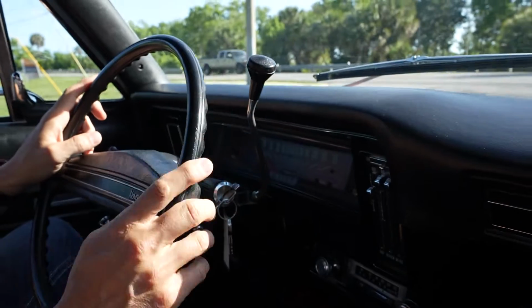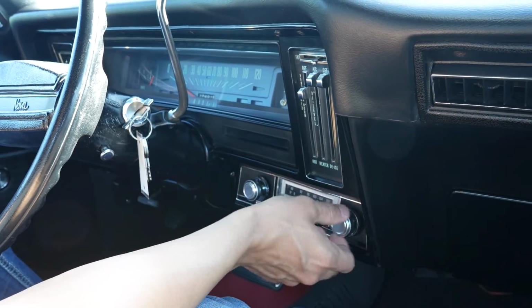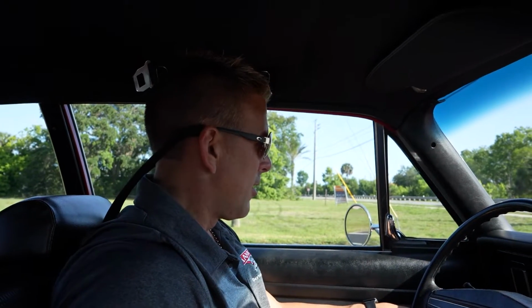Column shift car. Radio does not work. Get a little bit of static, but that's about it. So the radio does not function. We don't do radios, so the radio will not work when you get the car.